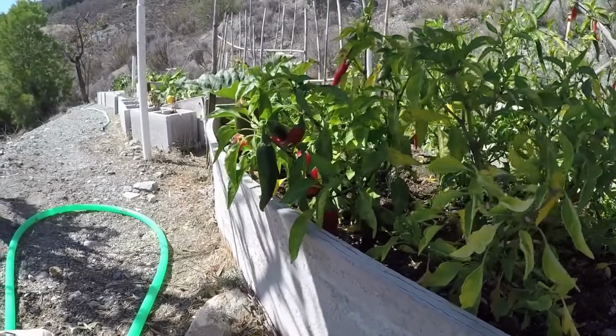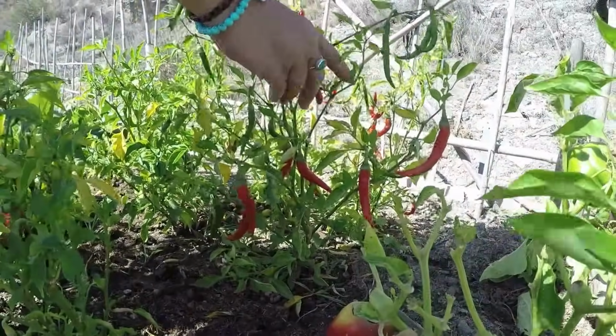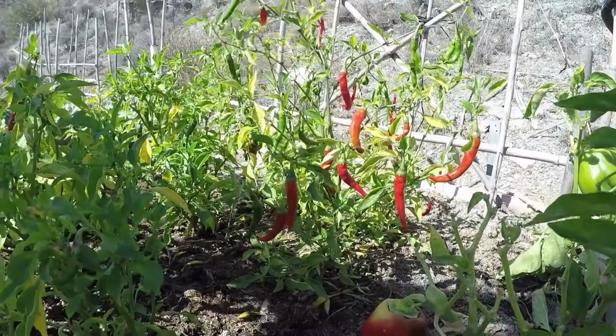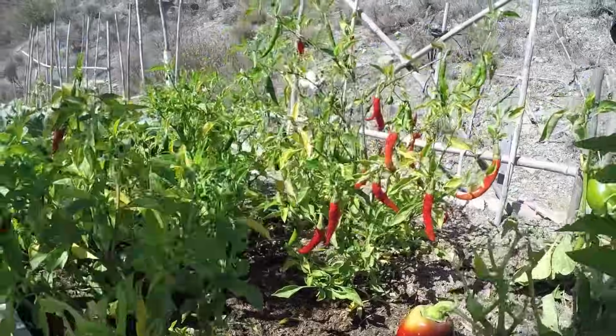You've got some of these I'm collecting for sweet chili sauce, because we love sweet chili sauce. So I'm assuming the recipe will be... Yeah, I'll post it. Yeah, excellent.